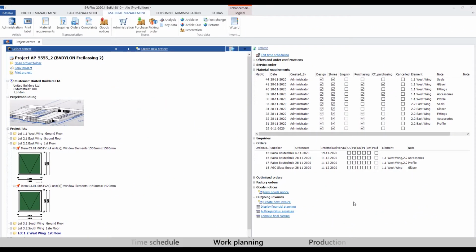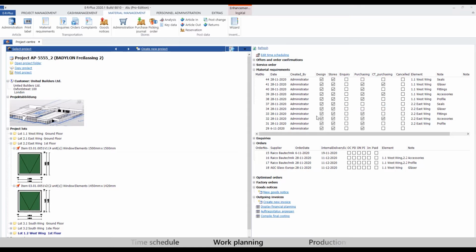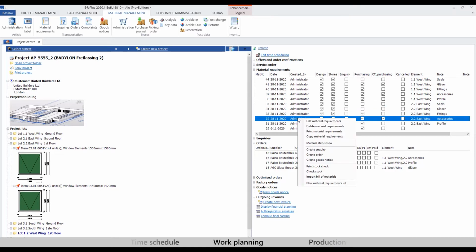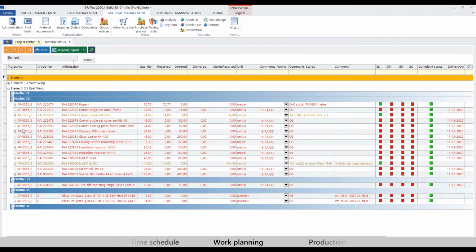Shortly, we will have created an extensive list of material requirements, and are looking for an overview that will give us an up-to-date view of outstanding purchases, deliveries, and back orders. Erplus has just the right tool to help you get this overview. You can see that all the information from not only the material requirement will be reflected here, but also information from our warehouse, purchase department, and logistical department, giving information about lead times, deliveries, and even possible complaints.